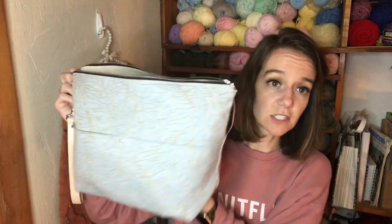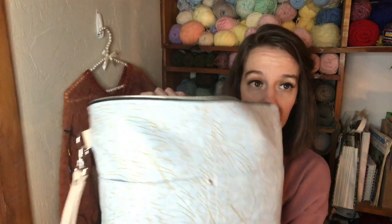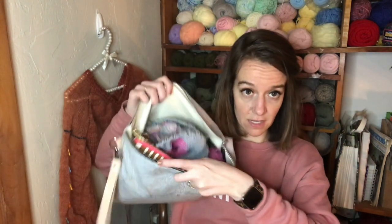People probably won't know this, but this is Peapod Threads. A little lady out of Colorado that I found. I don't know how I found her. I think she had a rifle paper bag, was the first thing I bought from her. This is her knit night bag. It fits everything. I love this.